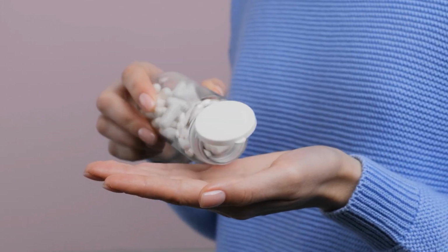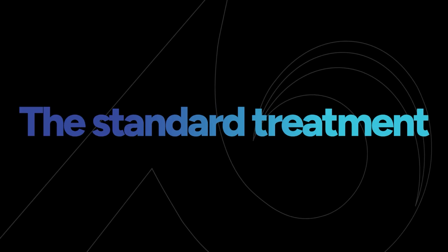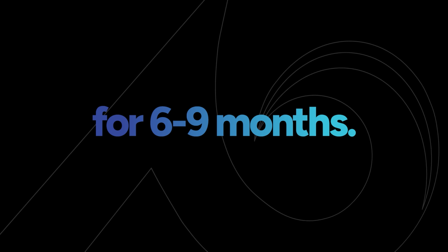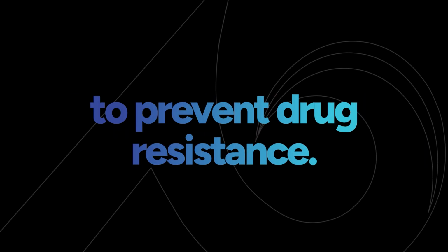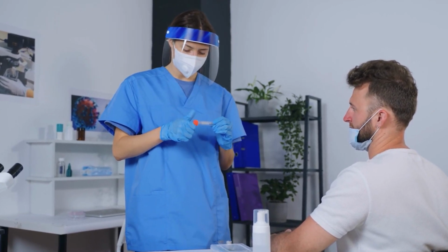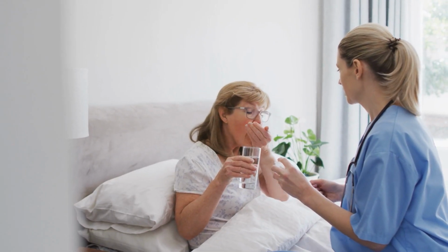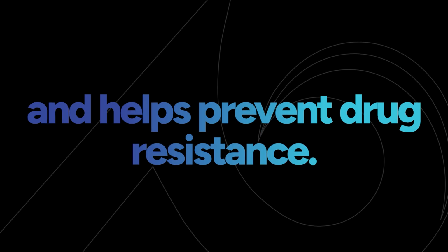Treatment options. TB is treatable with antibiotics, but it takes time. The standard treatment is a combination of drugs taken for 6 to 9 months. It's crucial to take the full course of treatment to prevent drug resistance. Directly observed therapy, DOT. In some cases, healthcare workers may use DOT, where a healthcare provider watches the patient take their medication. This ensures the patient sticks to their treatment plan and helps prevent drug resistance.